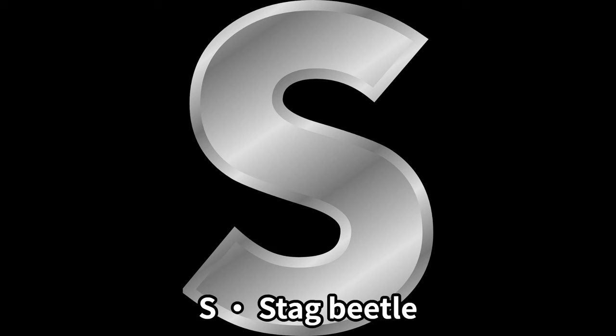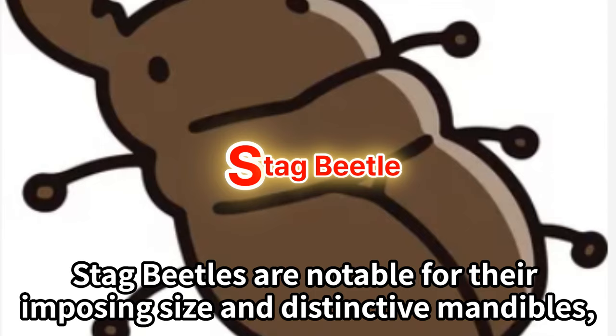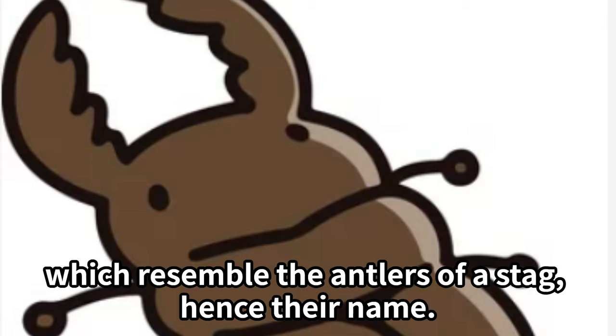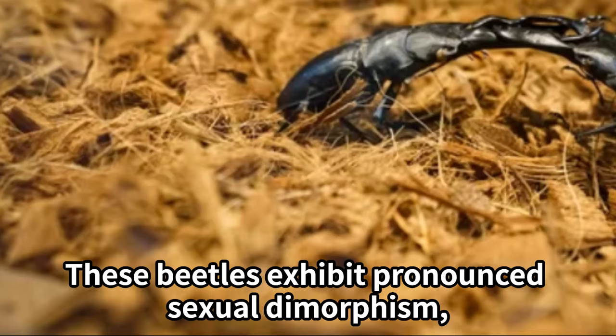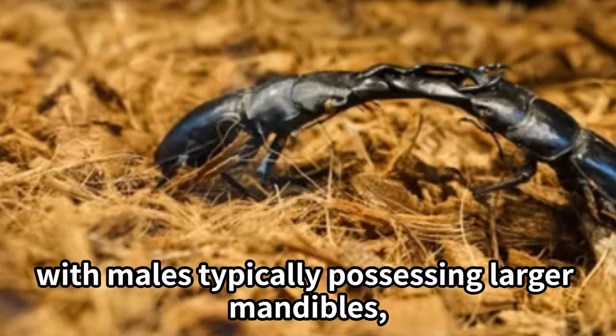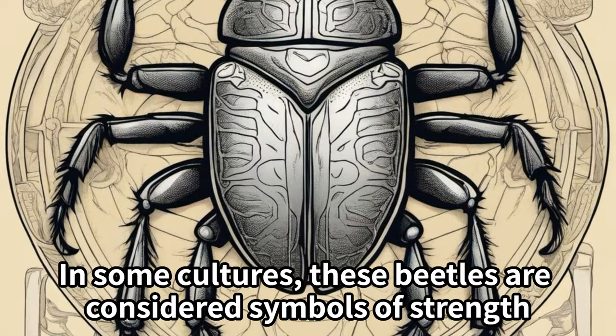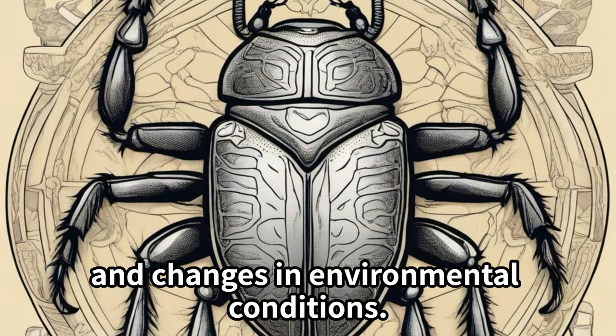Stag beetle. Stag beetles are notable for their imposing size and distinctive mandibles, which resemble the antlers of a stag, hence their name. These beetles exhibit pronounced sexual dimorphism, with males typically possessing larger mandibles, often used in battles with rival males during the mating season. In some cultures, these beetles are considered symbols of strength, and are admired for their impressive appearance and changes in environmental conditions.